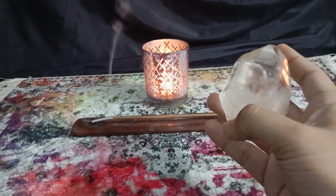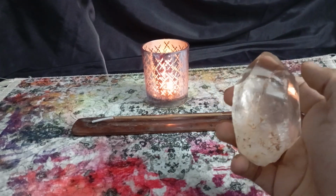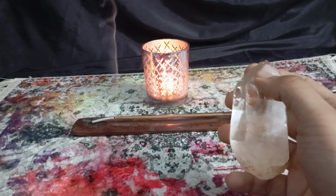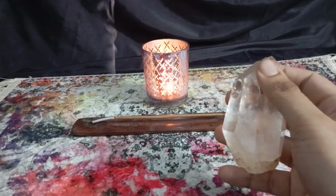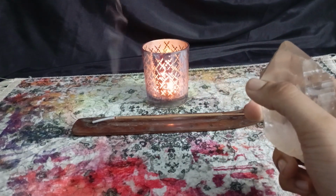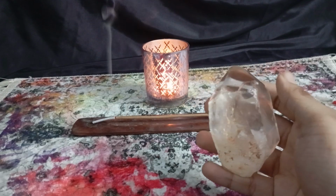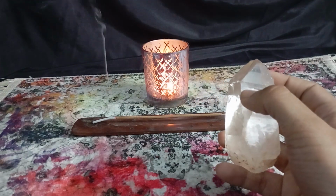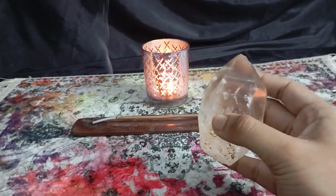Now talking about the usage of Lemurian quartz for meditation purpose. Lemurian quartz is a very calming and healing stone. It conveys the healing and nurturing abilities of Mother Nature, and the programming which has been done by the ancient folks helps one to connect with one's higher self and with one's past lives. So during meditation, this particular crystal acts as a crystal of calmness, of serenity, and of divine connection.